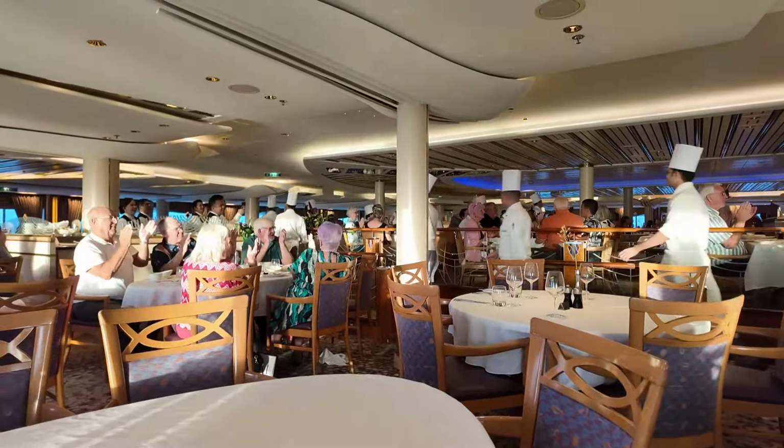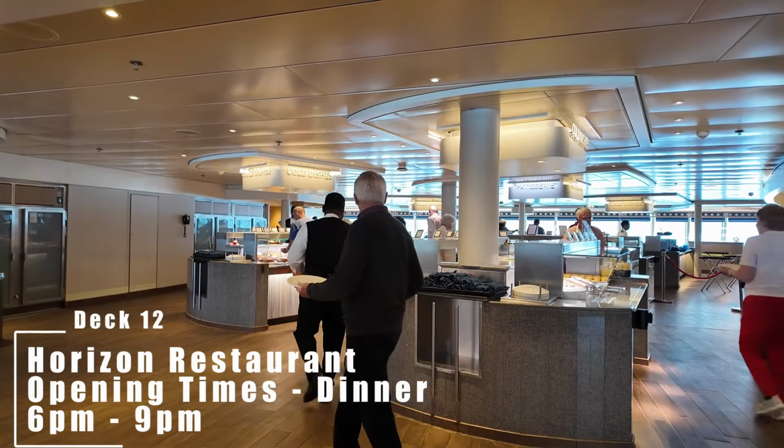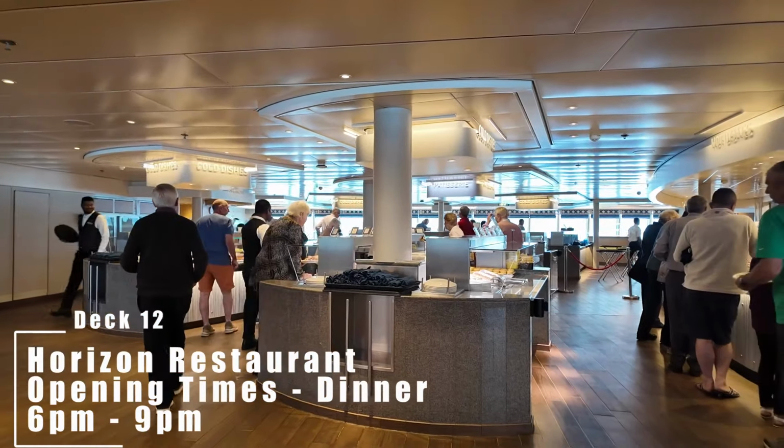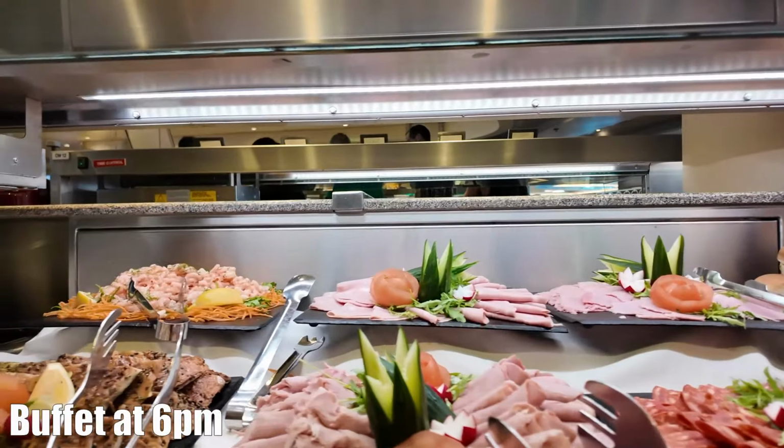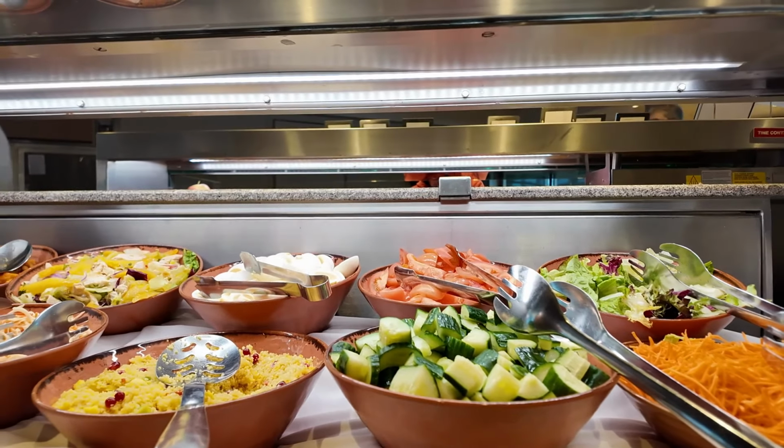As you can see, no queues for freedom dining at 7:45. We only opted to eat dinner in the buffet on one evening when we wanted to eat early. We arrived at 6 p.m. and it was really easy to get food and find a seat. The food on offer was different to the food on the menu in the main dining room.